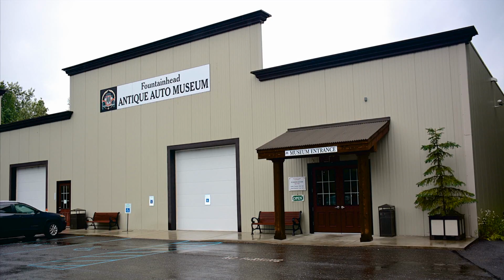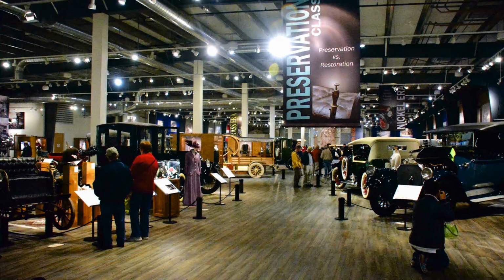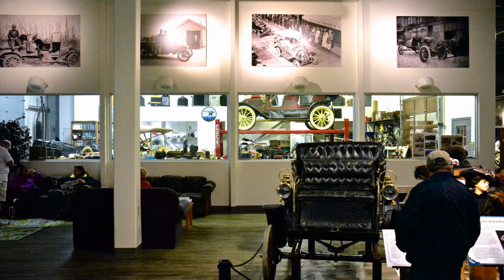When you cruise, the Fountainhead Antique Auto Museum in Fairbanks is a nationally acclaimed museum. It contains 80 vehicles, including horseless carriages, steamers, electric cars, speedsters, cyclecars, and 1930s classics.